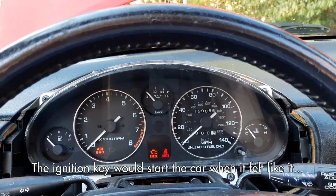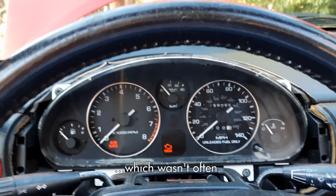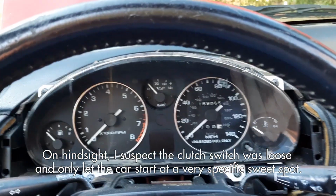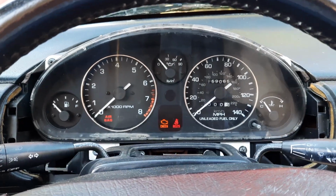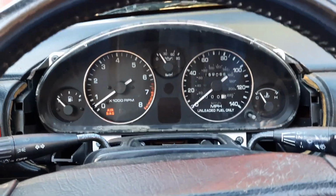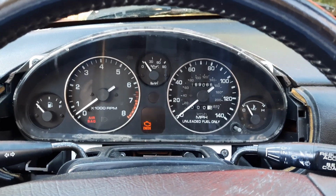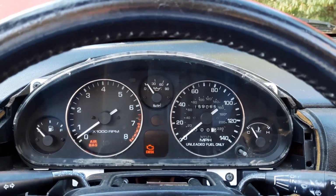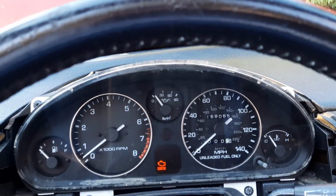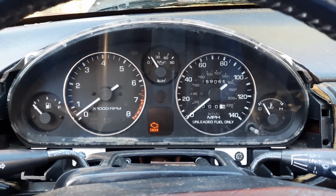Tricky this is. Come on. Naturally. It's tricky to start this thing at the best of times, guys. Smells like it is running very, very rich indeed. He's trying to adjust the timing as much as he possibly can. Doesn't seem to be getting anywhere.